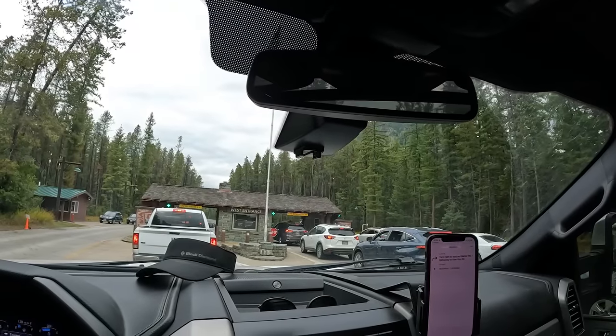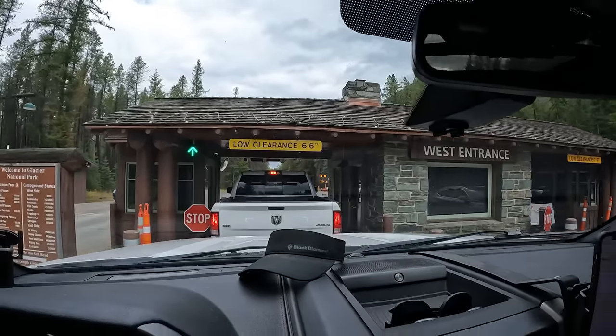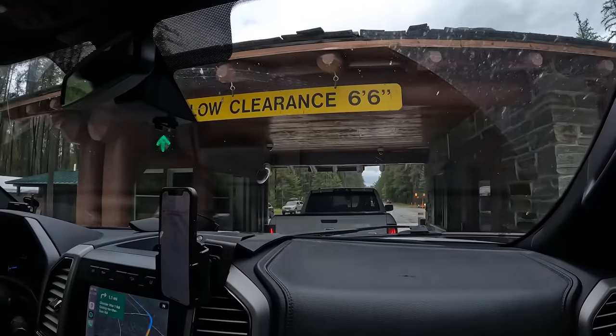We have found ourselves in a predicament. We were in that line, and this line opened up, and I'm like, I'm gonna go over there. And so I bolt over there, and I look up, and it says low clearance, 6'6". Oh boy. I don't know if we're 6'6". Do you want me to get out? Moment of truth. There's some tall humans in the world. Go right here, Trish. Look right here. Oh my gosh.